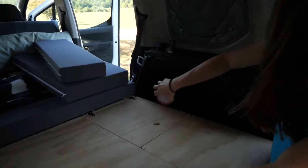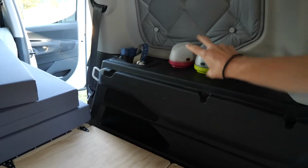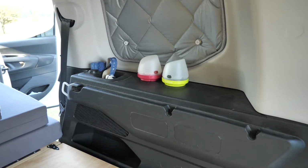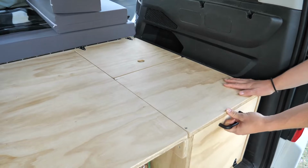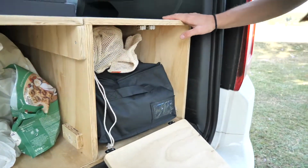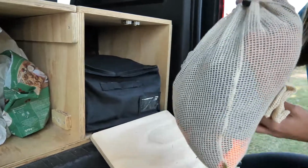And finally, on this side of the van, we have a small storage compartment where we keep some miscellaneous accessories, along with 2 battery-powered lanterns that we'd use for eating outside at night or hanging out inside of the van. Then, inside of this big, massive storage cubby is where we keep all of our clothing. Like I said at the beginning of the video, Lucie and I have been traveling for 3 weeks now, so this is 3 weeks worth of clothing.